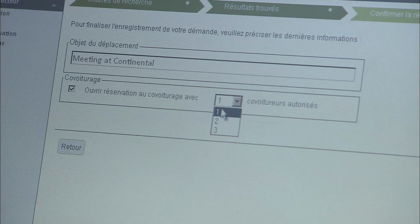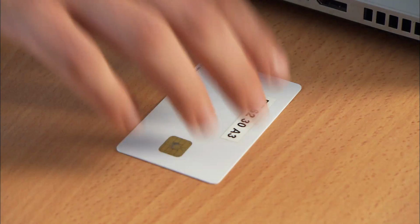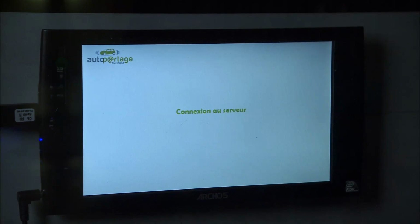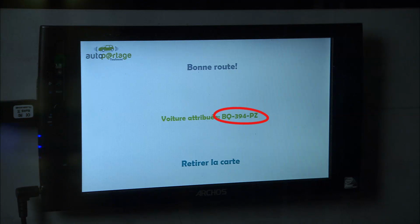The personal corporate ID card enables authentication and is used to store the digital key and the data necessary for hire. At the start of the rental, the corporate ID card is placed in a data transfer terminal. After identification, the digital key and the rental data are transferred from the server to the ID card. The license plate number of the waiting rental car is displayed for the user.